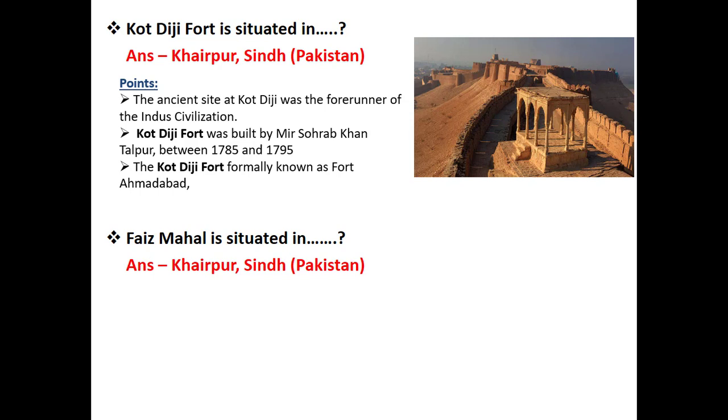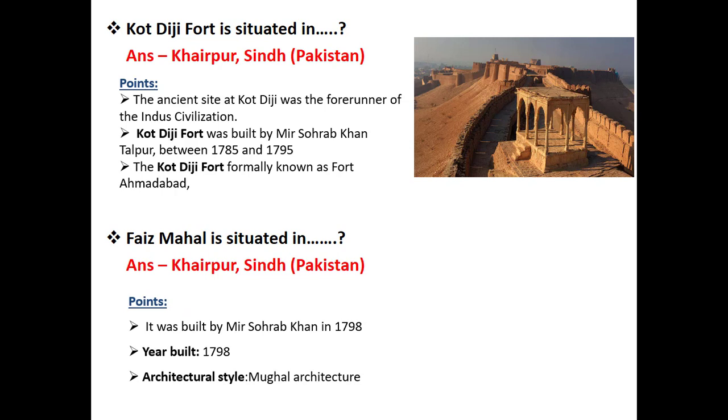Next, Faiz Mahal is situated in Khairpur, Sindh, Pakistan, and its important point: it was built by Mir Sohrab Khan in 1798. Year built: 1798. Architectural style: Mughal architecture.